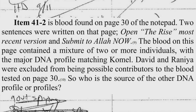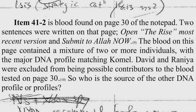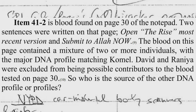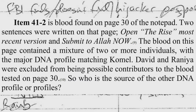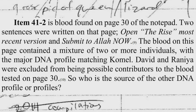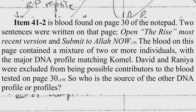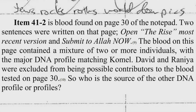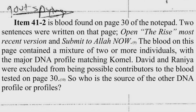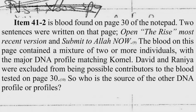Now, item 41-2 was blood found on page 30 of the notepad. Two sentences were written on that page. The blood on this page contained a mixture, keyword mixture, of two or more individuals, with the major DNA profile matching Comel. David and Rania were excluded from being possible contributors to the blood tested on page 30.